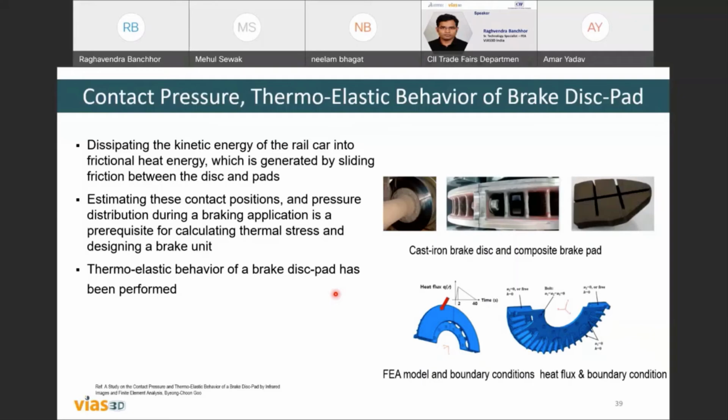Yes, thank you, Mary. So here is the braking system. The braking system is a very important part of rail, wherein you have the brake disc and brake shoes. If you have to stop, there needs to be contact between shoes and the disc, and the kinetic energy is converted into heat energy. And this system can be analyzed in Abaqus.